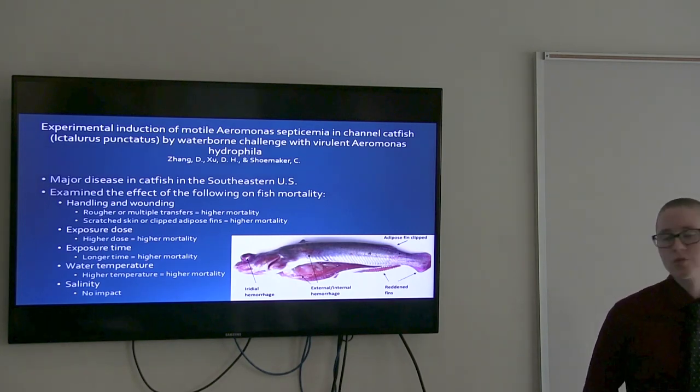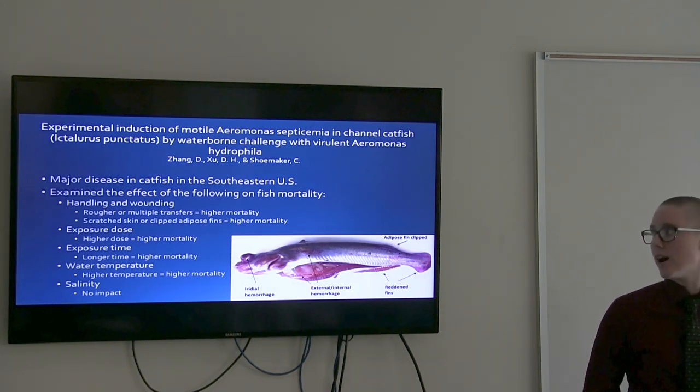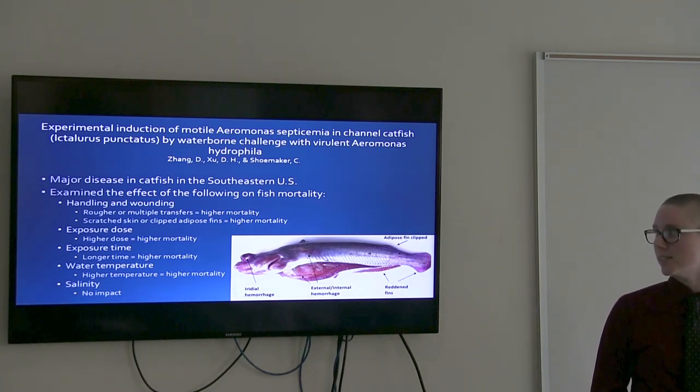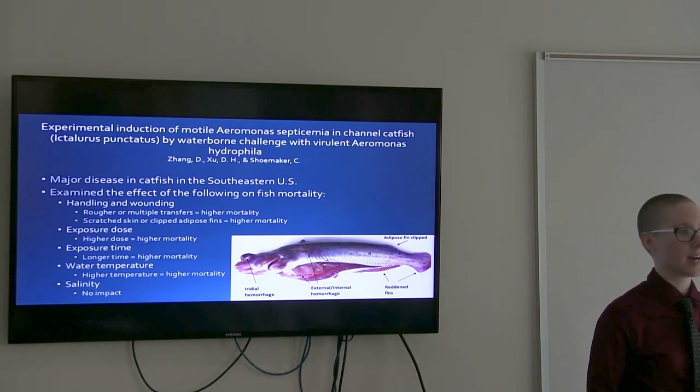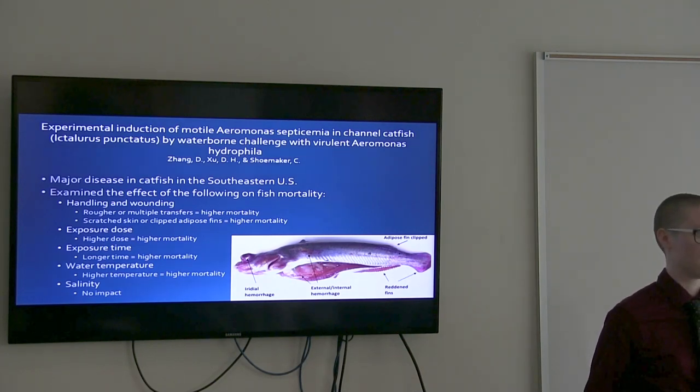They looked at exposure dose. Higher the dose, higher the mortality. Same with exposure time. The longer the fish were exposed to the bacteria, the higher the mortality rate. Warmer water led to higher mortality, and there was no impact depending on how much salt was in the water.